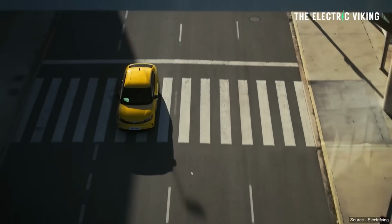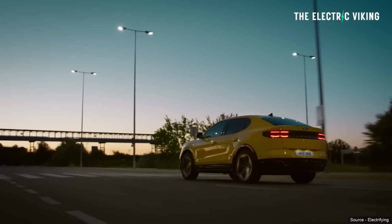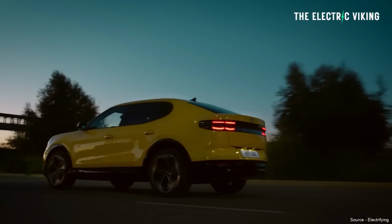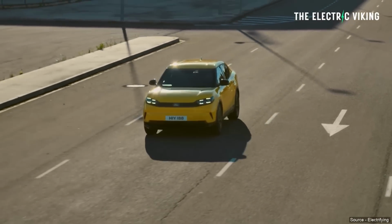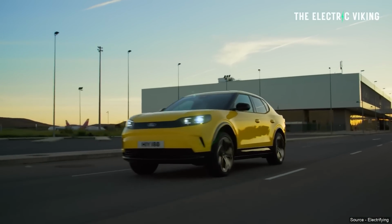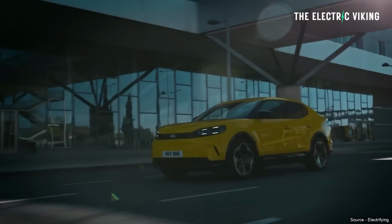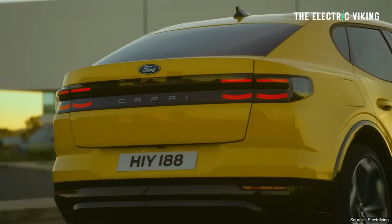In terms of performance, that single motor version of the Capri will do 6.4 seconds from 0 to 62 miles an hour. That's 0 to 100 kilometers an hour. And if you want to get all-wheel drive, you can pay extra to do so. 335 horsepower, 250 kilowatt, 5.3 seconds from 0 to 62 miles an hour. And it has a 79 kilowatt hour battery. The base version uses a 77 kilowatt hour battery. The all-wheel drive version, a 79 kilowatt hour battery.